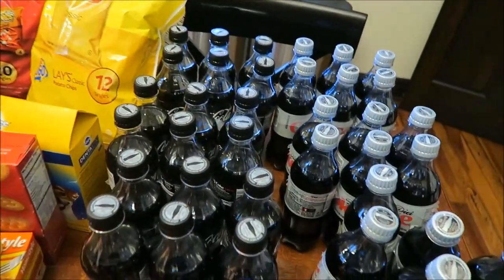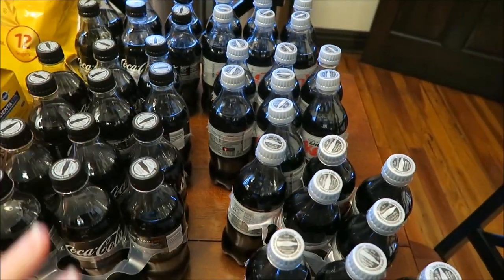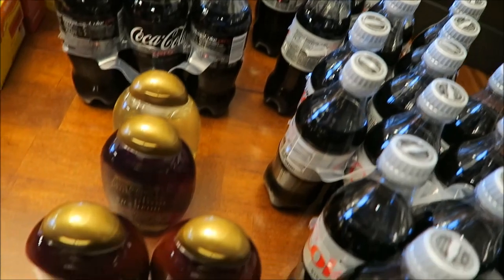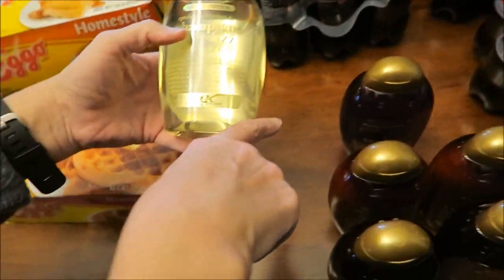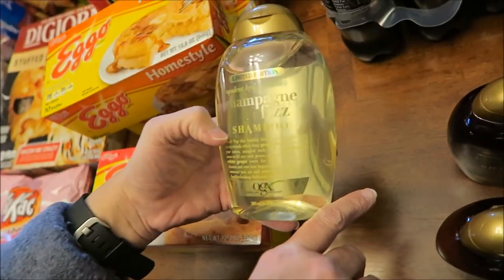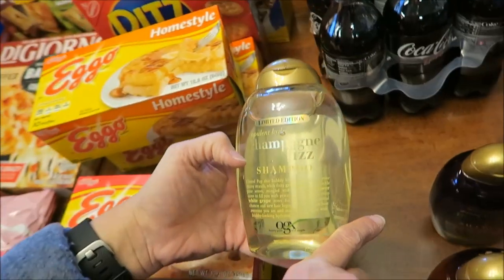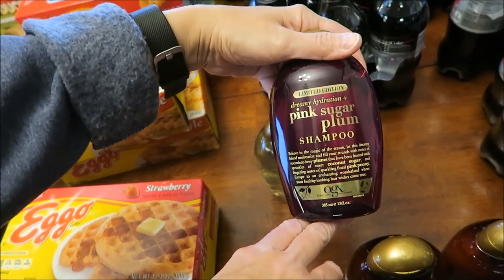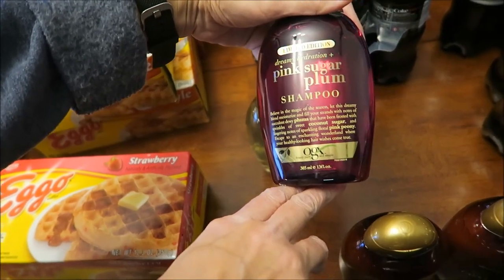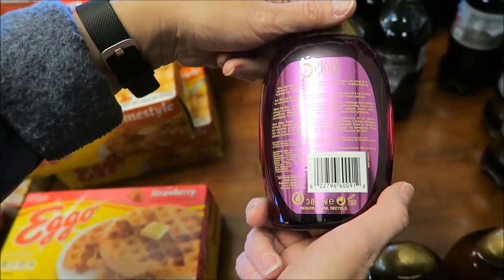Then I bought some, we bought three Coke Zeros, and we bought 5 Diet Cokes. And then these were on sale. I didn't even know these were out. They are shampoos. It's a really bad reflection. Champagne Fizz Shampoo. Who makes it? This is Pink Sugar Plum. It looks like OGX is what it says.